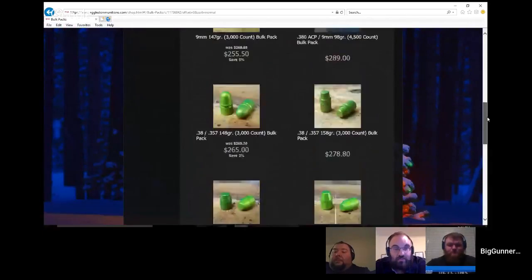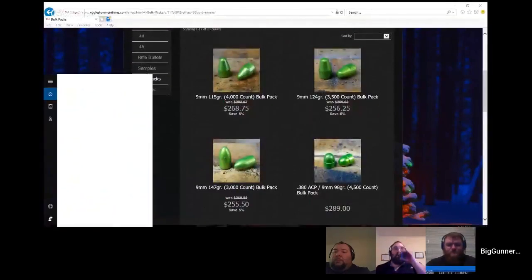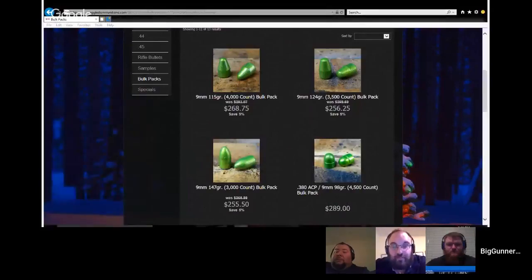Just to see, because I suck at math, I got to break open the calculator here. I don't know if you guys even see my calculator on the screen. I'm guessing not. Oh, give me one second. I'm going to pull this up just to do the math because it's late and I don't do division with these kind of numbers in my head. So 147 grain, that came out to about, I think, 8 cents a round, roughly. So 8 cents a round for those.